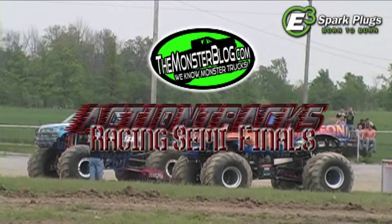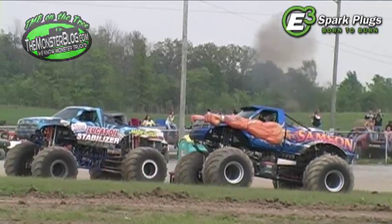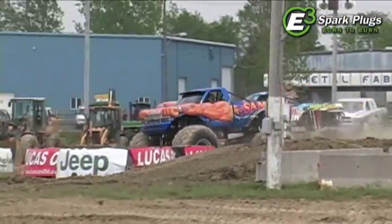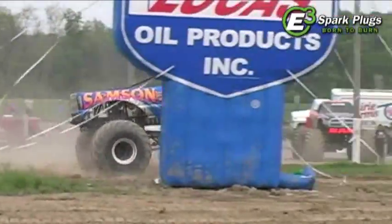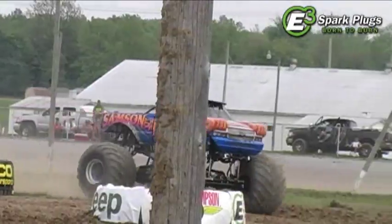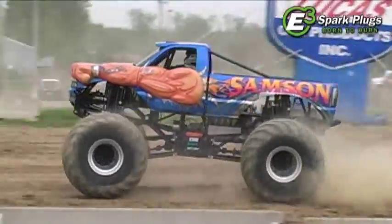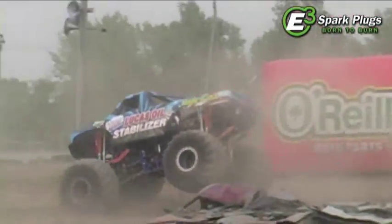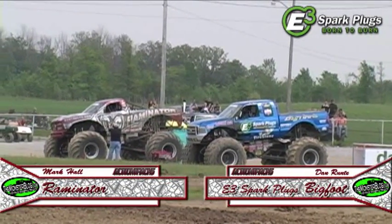We're into semifinal action. Samson versus the Lucas Oil Stabilizer. The battle of the old veterans. This could be quite a matchup. Dan Patrick pulling a little bit of a lead down into the first turn. Bobby Holman actually getting ready to pack up the Lucas Oil Stabilizer, Star Marshal Chalkboard Chuck, and the Air Dog, and head down to Costa Rica. And it looks like he's going on the trailer right now, so he can start packing it up right now. Dan Patrick and Samson flexing the muscles, going into the final round for the first time this weekend. This is a matchup you expect to see in the final round.